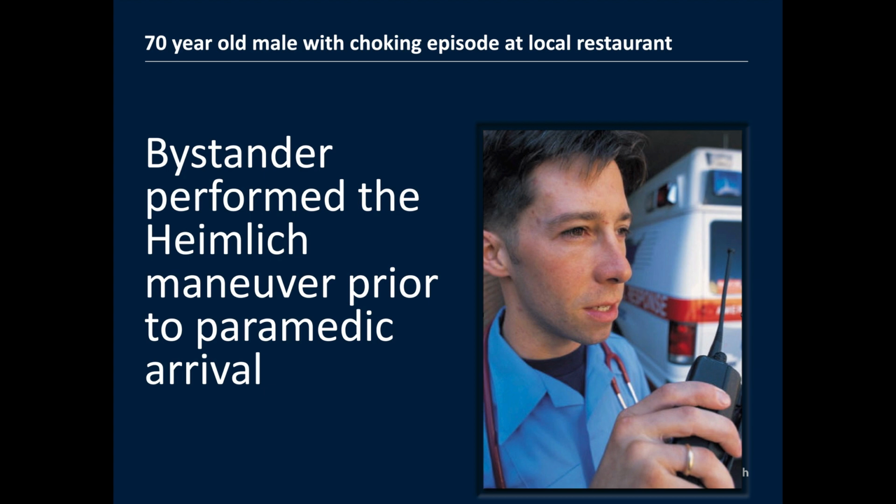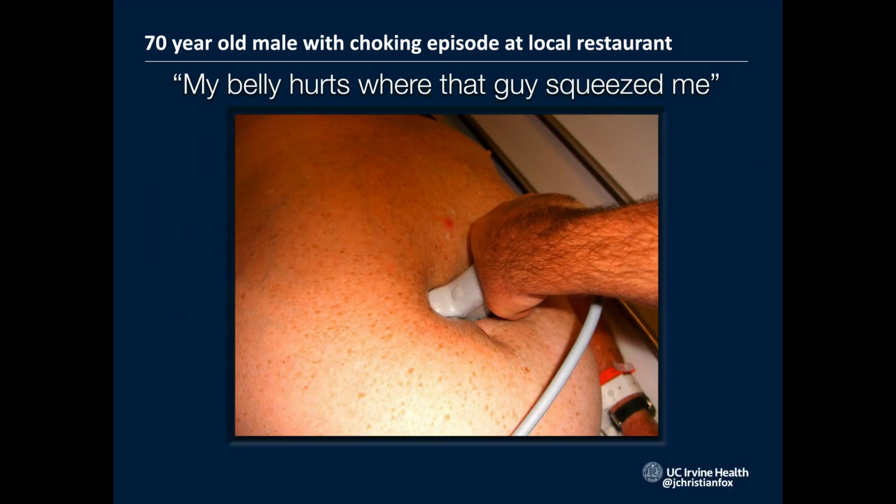So I think we've got to change our algorithm from choking to syncope. And this 70-year-old guy with a history of hypertension, I do the physical exam on him. The only thing that hurts is where they squeezed him during the Heimlich maneuver. And I don't know, I'm worried about AAA on this guy. So I kind of roll my eyes. I'm like, okay, AAA. You went from choking to a AAA?